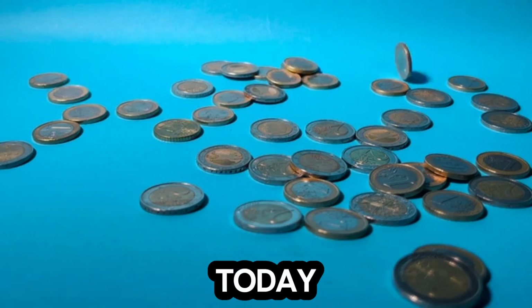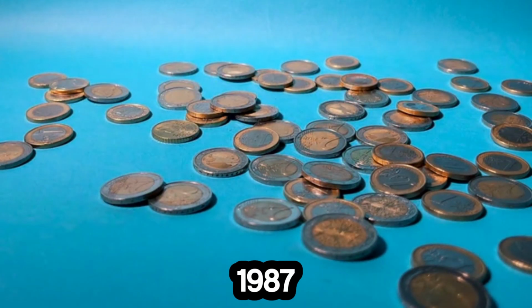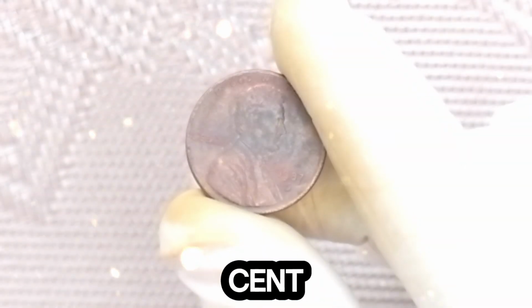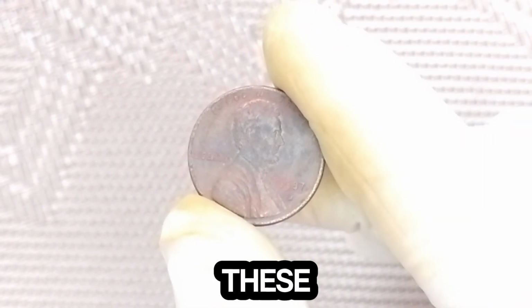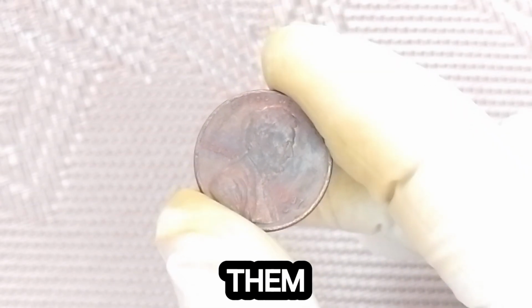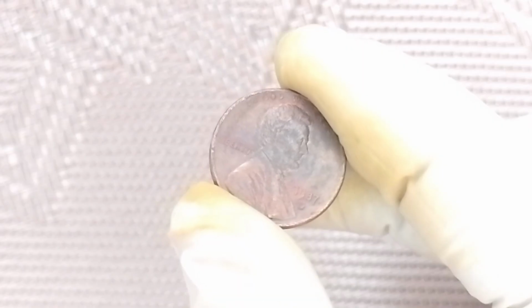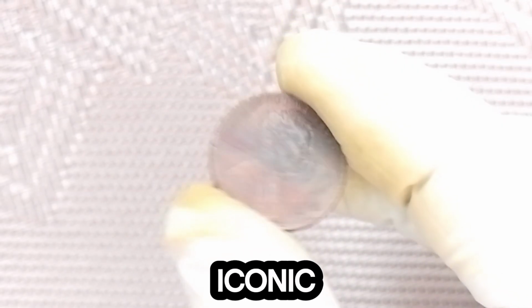Welcome back. Today, we're diving into one of the most interesting coins from the modern era, the 1987 Liberty 1-cent coin, also known as the Lincoln penny. You might have a few of these tucked away in a drawer or an old jar, but what if I told you that some of them could be worth big money today? Let's uncover the hidden story, history, and value behind this iconic U.S. coin.